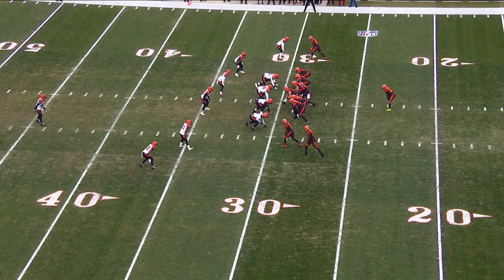But when we came back to it, that's when we did the double reverse pass against the Bengals. And I threw the ball to Perriman.